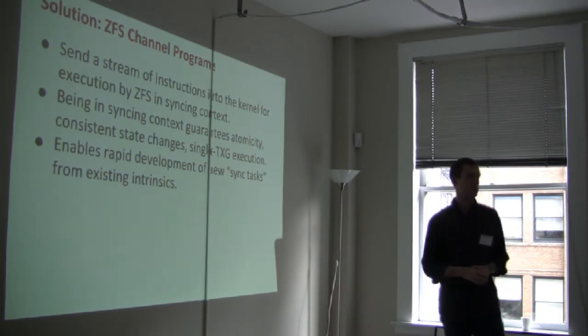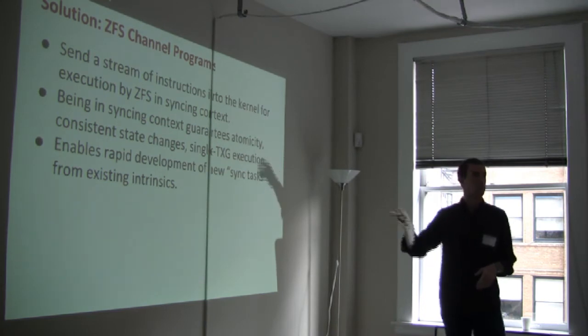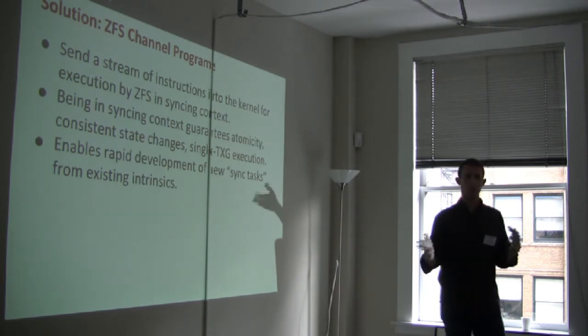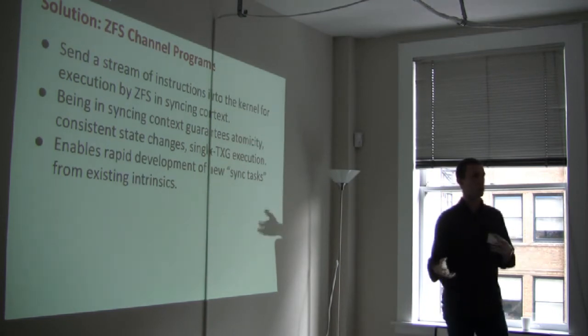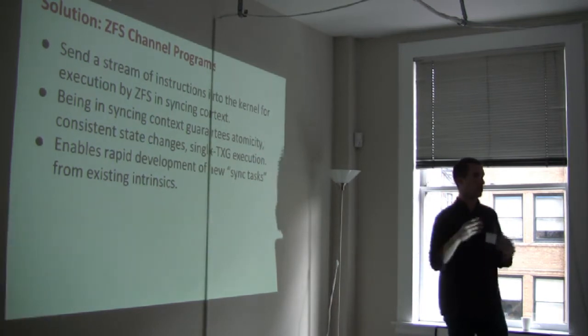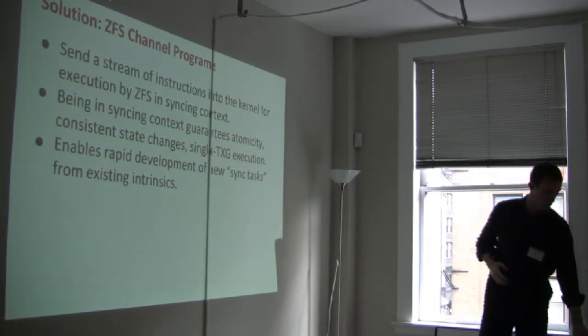This also simplifies all the error code paths we have today, because you can reduce the number of possible errors by using this. And then any existing functionality would basically just be translated into a constant string of instructions. So for any of the existing ZFS commands, it's just send this constant string of instructions that we have pre-generated. It's easy to port.